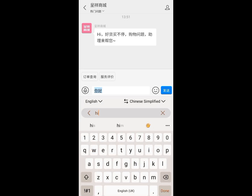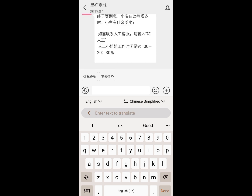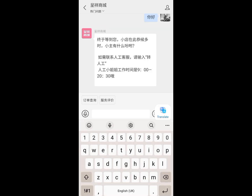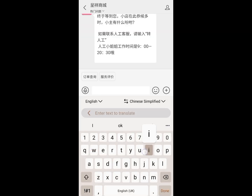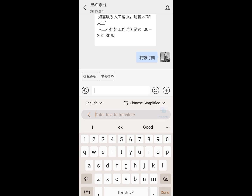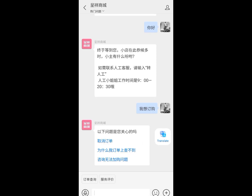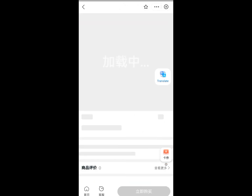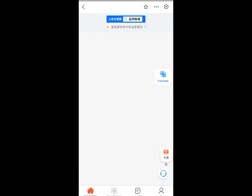This thing was very surprising to me, that there's something like this inside Alipay, and I never knew about it. Let me chat them that I want to order. Though I don't want to order, I just want you to see. I want to order. So I translate it to Chinese and I send. Can you see? So guys, you can order anything here on this Alipay.